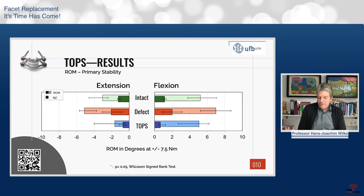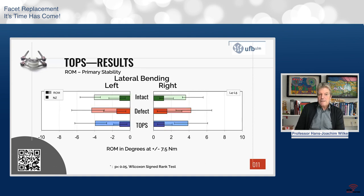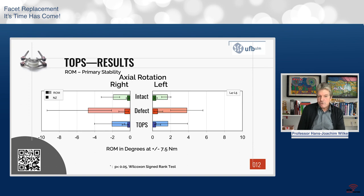But overall, it's roughly 85%. In lateral bending, you see again an increase in the range of motion, not as dramatically as in flexion extension. But what you can see with the implant in place, you can almost ideally reconstruct the range of motion. And in axial rotation, you see basically the strongest effect. The range of motion is almost threefold because you don't have the facet joints anymore, which block the axial rotation.